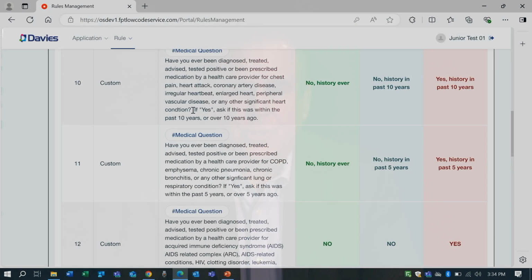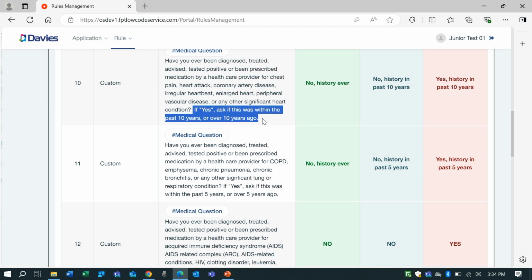Next are the usual medical questions. Because this is a lower face, quick issue process, there are no in-depth reflexive questions, but these can be easily incorporated into the solution. There is a differentiating factor in some questions relative to how many years ago the condition was present. For example, with cardiac, if you never had a cardiac condition, then you qualify for preferred. If you had it, but not in the past 10 years, then you qualify for standard rates. And if you had it in the past 10 years, you don't qualify for standard coverage.